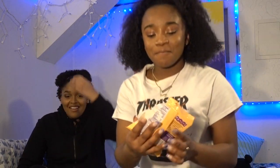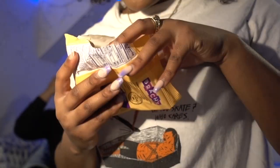So first up, we are trying Brax Maple Nut Goodies. They look like this. They look like they taste good. They smell like they taste good, like butterscotch. First of all, look at this. That looks gross. Okay, so. Dang. It has a strong smell, though. Okay, one, two, three.